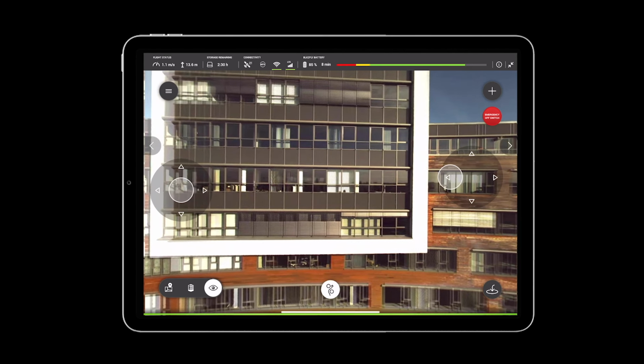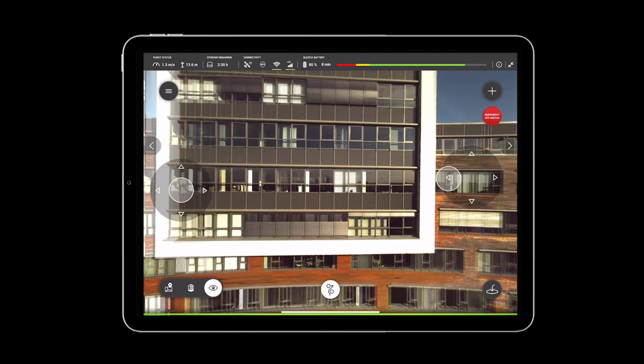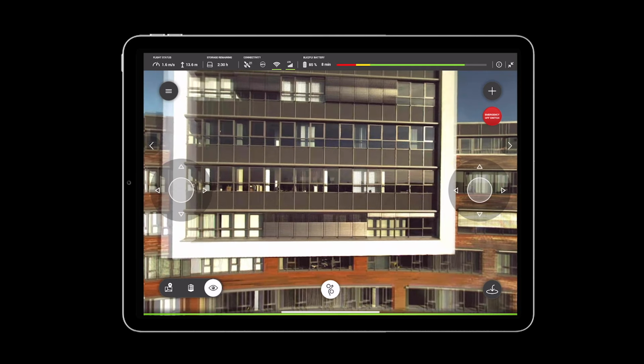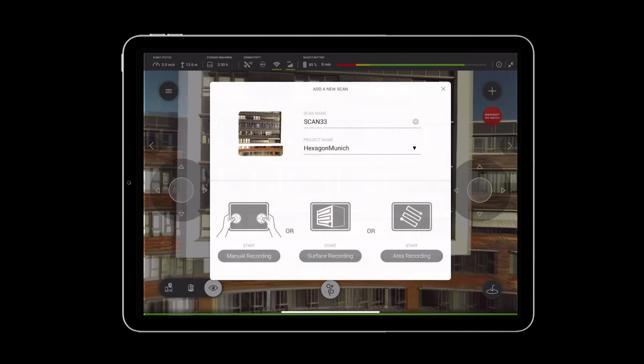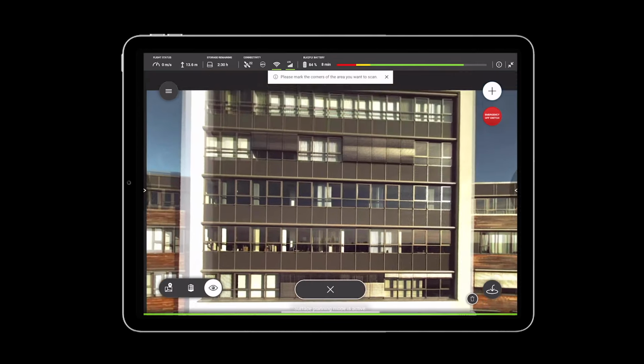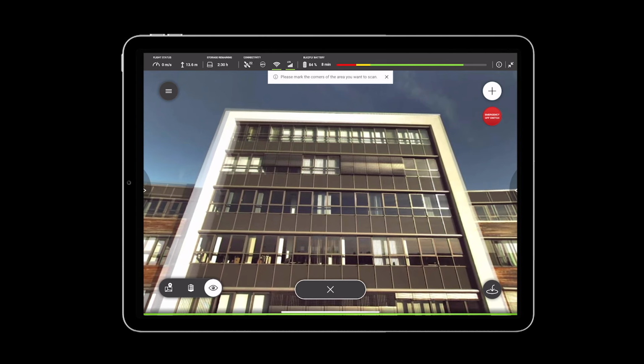Let's begin with a surface recording of the building's facade. When I'm at a place where I can see the surface I want to scan, I press the plus icon. I'll give my scan a name and select if it's part of a new or existing project. I'll select the surface recording and mark the corners of the area I want to scan.